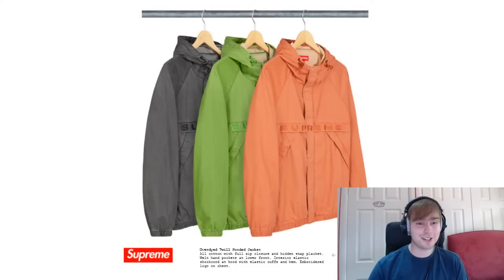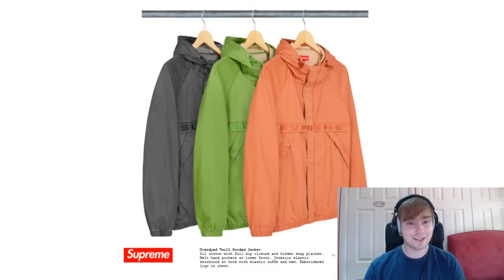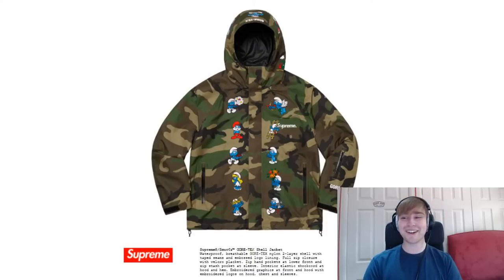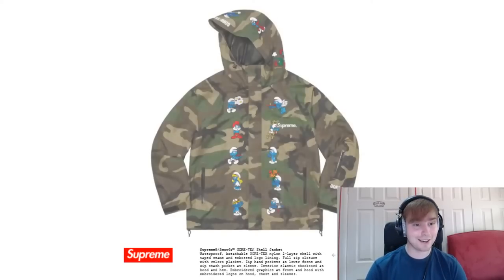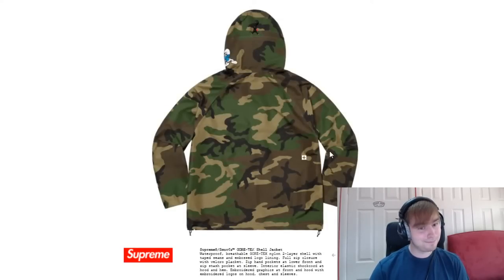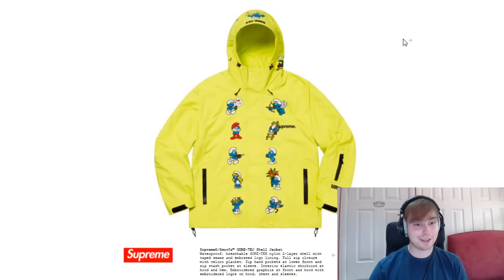An overdyed twill hooded jacket is just quite standard, to be honest. Overdyed is getting quite played out with Supreme at this point, I will be honest, but yeah. Smurfs, oh, okay. Smurfs Gore-Tex shell jacket. Now I hope they do a t-shirt with something to do with the Smurfs on, just please, or a long sleeve, something like that would be great. But yeah, we've got Smurfs all over it. I mean, it's a different collaboration, a lot of people are saying it's quite cheesy and whatever, but at the same time it's quite cool to have like a Smurfs piece. Missed opportunity to put something on the back of it though.